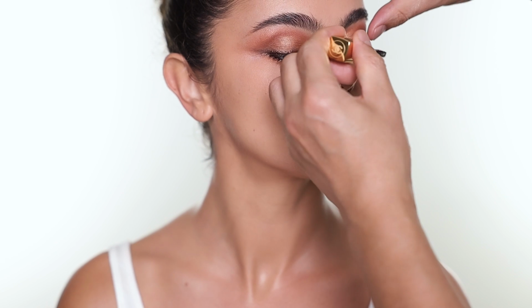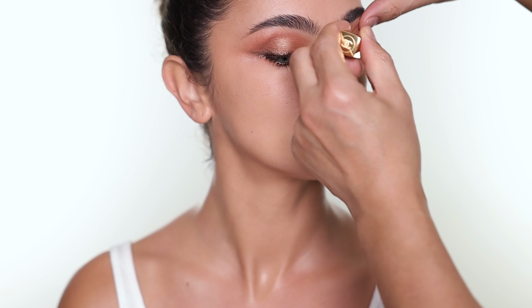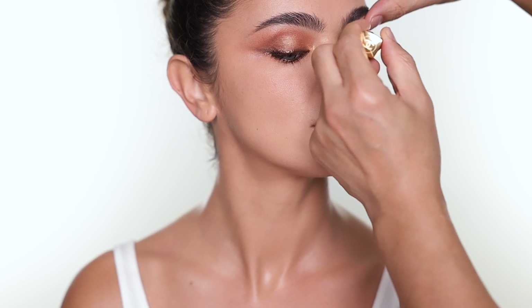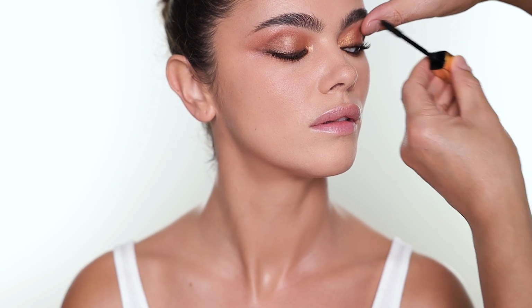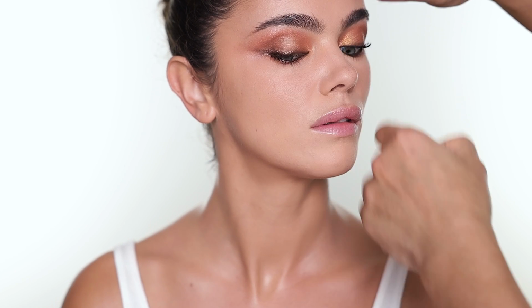For mascara, I'm going to use 2 coats on the upper lashes and 1 on the lower lashes. This is a great volumizing mascara, and it's separating, not clumpy like most. I think this is a beautiful mascara if you want to try. This is great. For blush, I'm going to use this blush palette from Tom Ford Beauty.